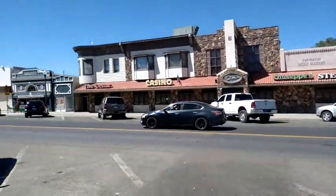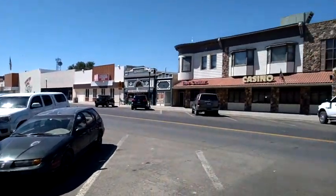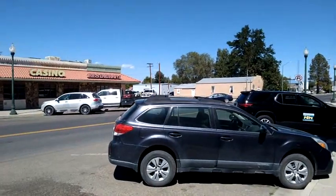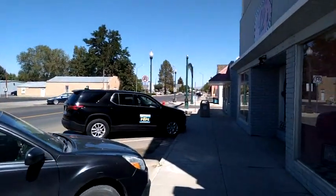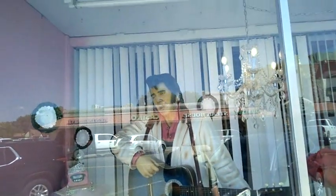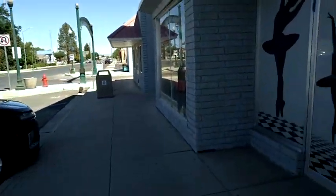Okay. Here's a look downtown. Yeah, Yerington's not anything spectacular, but it's Yerington. And I dare say that's pretty much about it. Here you go. So Elvis is alive. There he is. He's in a window. That is a dance studio. Surprise.